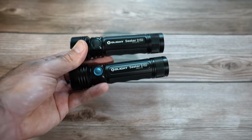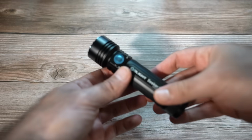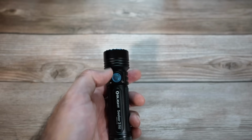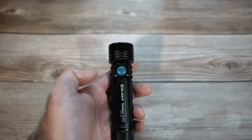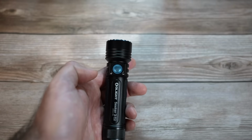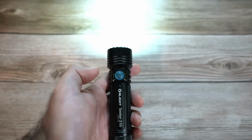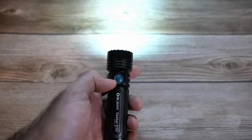But on top of that, with the Seeker 3 Pro, we not only have those indicators around the switch, but we also have a rotary dial right here that will give you infinite lumen levels as you rotate up. So first thing you need to do in order to actually use the flashlight is, this thing's 4200 lumens, guys, so I like the fact that it has a self lock. In order to start using it, you want to go ahead and rotate it, then you'll be able to turn it on, and that way it's unlocked and you can press it on and off.